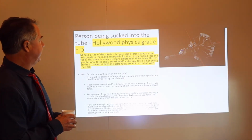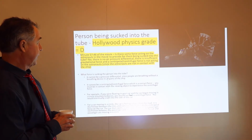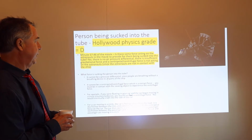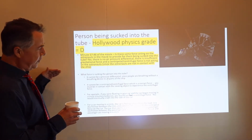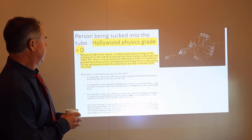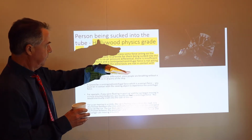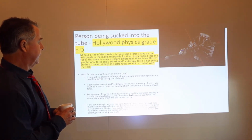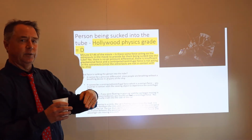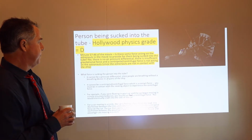Person being sucked into the tube. I give Hollywood a D for that, for their physics. So at minute 57:46 into the movie, the commander is moving through the Hermes spacecraft under 0 G, so she's just kind of floating through the tunnel there. And then she moves right, it appears to be sucked into another part of the ship. And that part of the ship happens to be rotating.